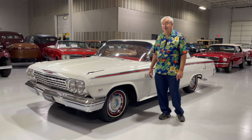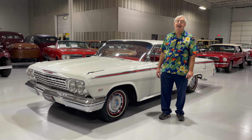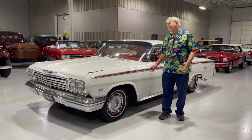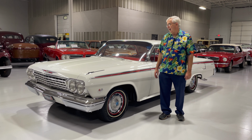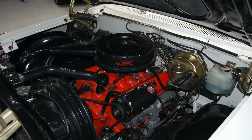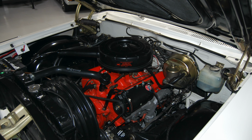Under the hood rests a 327 with power steering and power brakes. So you have those nice extra amenities that make for a really nice collector car. If it's something that you want to get in and drive, we're not parallel parking every day, but it's still a pleasure to have both of those features.